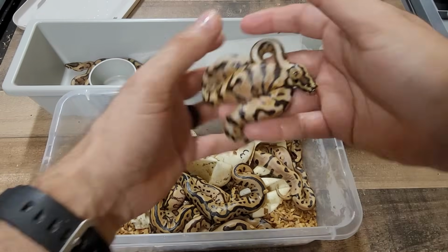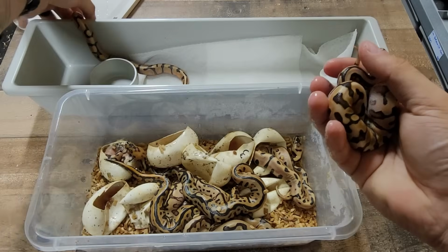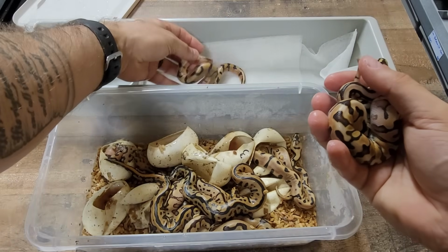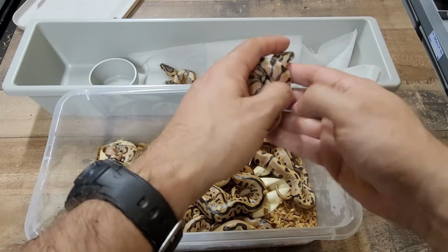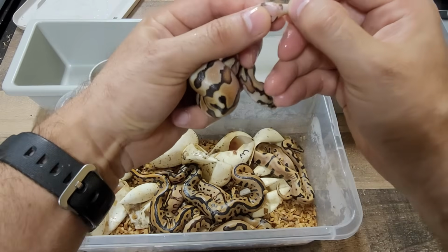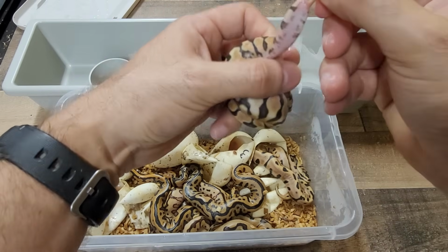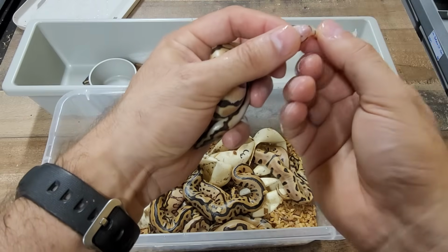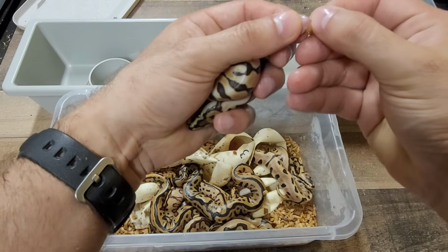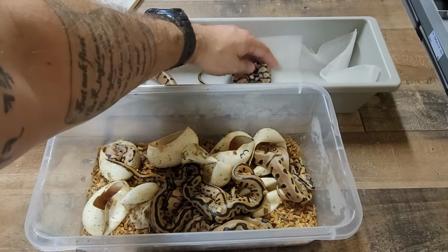Hey, little buddy, can you stay in there? Thank you. Hey, I said please. Or did I just say thank you? I think I just said thank you. But anyway, we're using manners. We try to teach our snakes good manners around here. And I can't get a real good pop on this. It definitely looks like a girl, but man, she's got no resistance, but I think that's a girl.